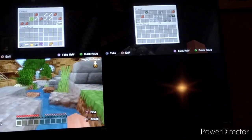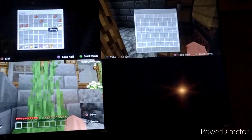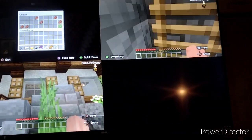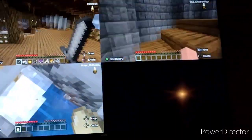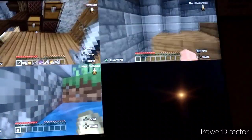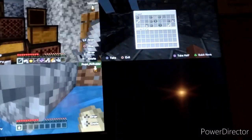Can I just casually take these? I'm casually taking these. Not the rotten flesh. That literally has no use whatsoever in the game. You can eat it. Yeah, and get poisoned in the process. It has good nutrients. Good nutrients for you.